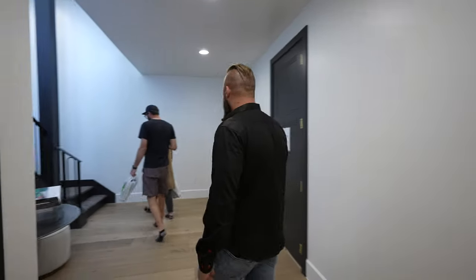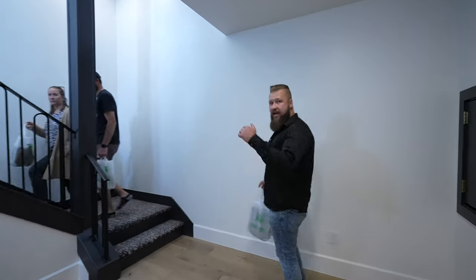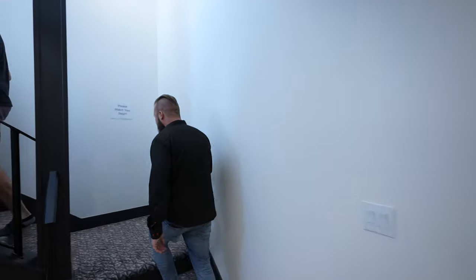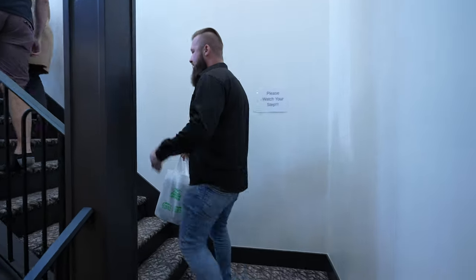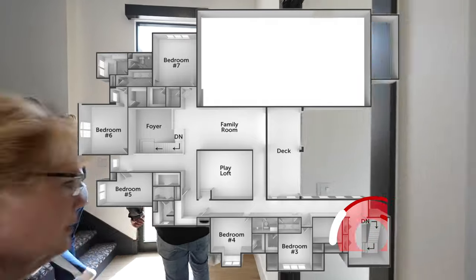Was that it? How do we access the basketball court, I wonder? There must be another access to the basement. I haven't seen it yet. Or maybe it's just locked away. It must be. Let's go upstairs.